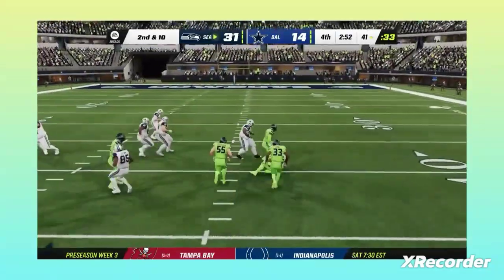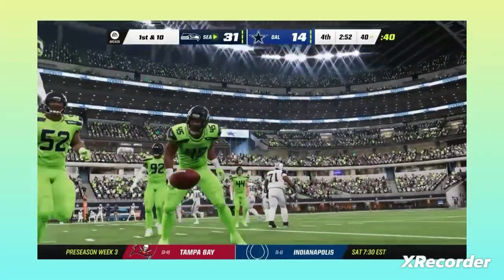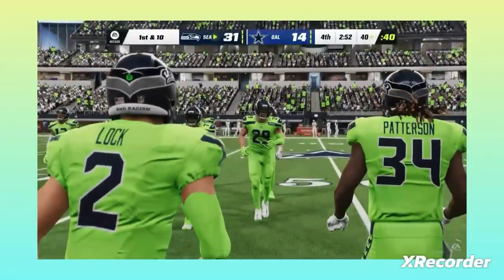Oh, that's into a double team, and it's intercepted. And the Seahawks are going to take possession of the football. And that pretty much has been the storyline, Charles. This defense, they seem to be one step ahead.